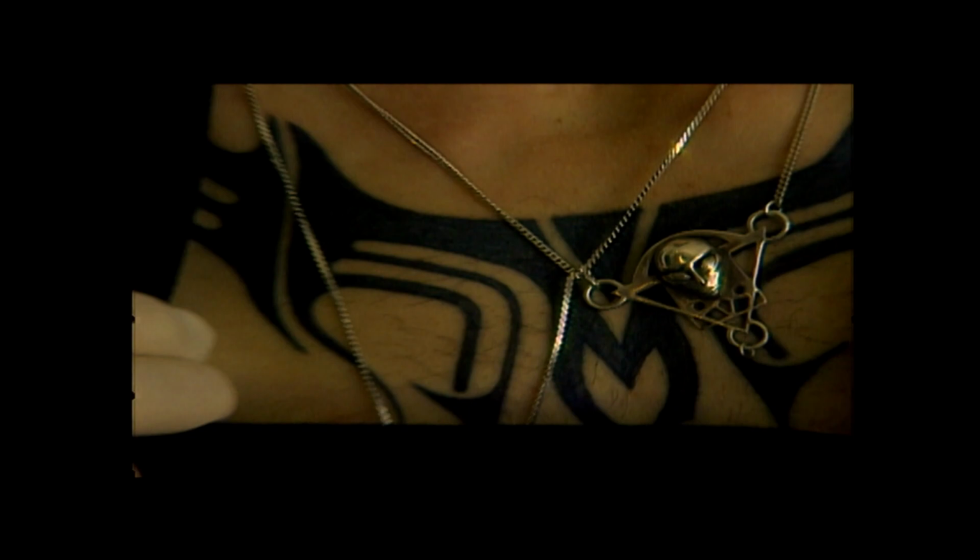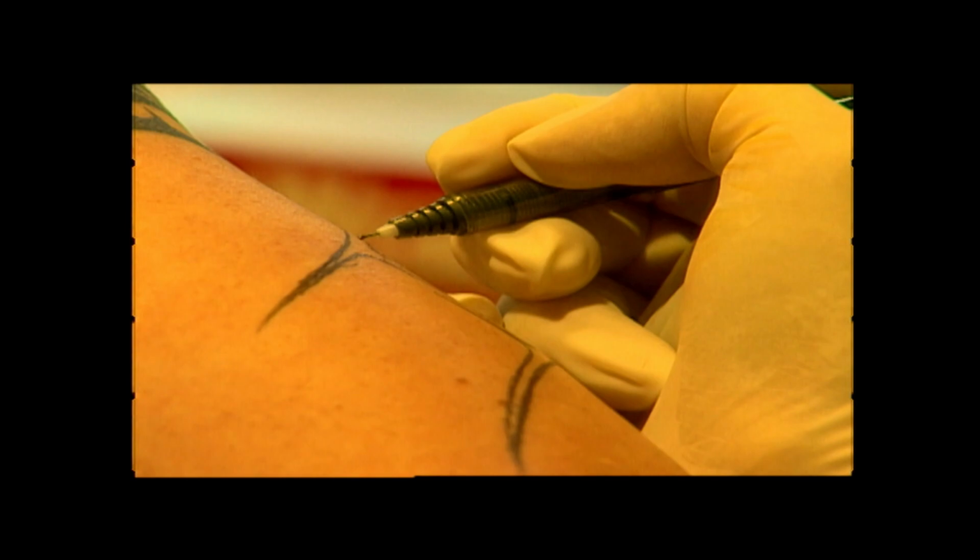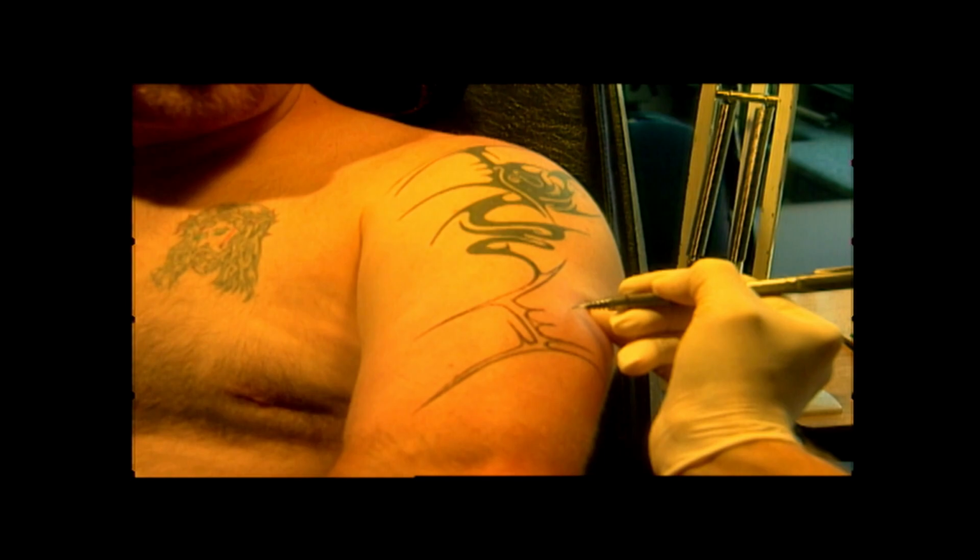Tattooing started as a ritual thousands of years ago by ancient settlers in Africa. Then it became the body art of choice by a select number of the population in the last 50 years. Nowadays, body art has gone more mainstream, and to some people, it is a way to relax.